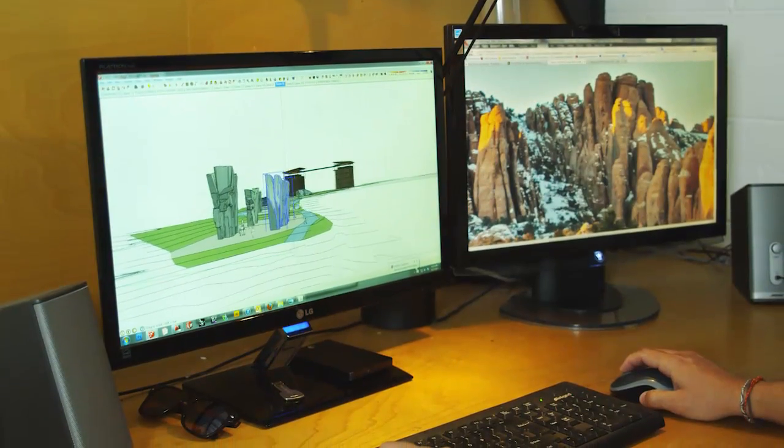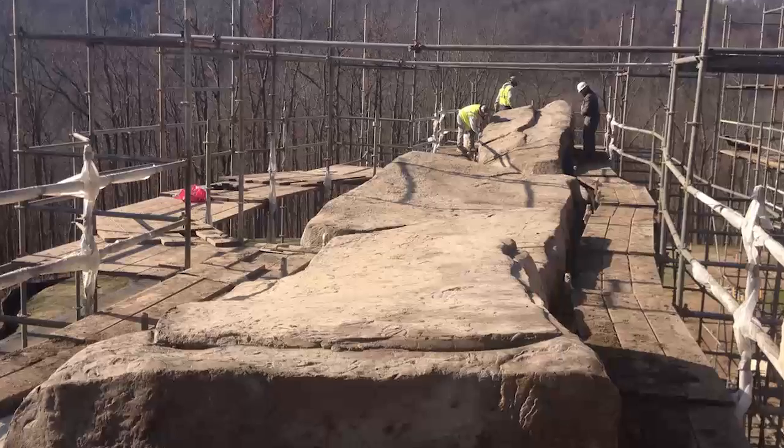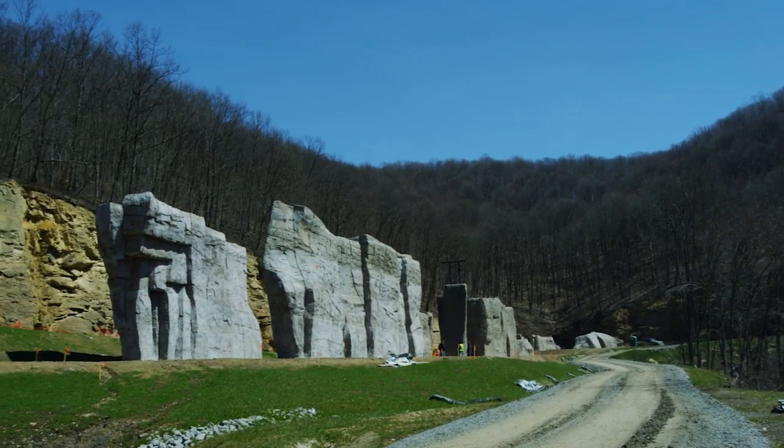I think that the coolest thing about this project is that it's the world's largest outdoor climbing wall installation, and it's all hand sculpted. It's all artificial, and you cannot tell. I think that having built this thing that looks as though it's been there for thousands of years, it's awesome.